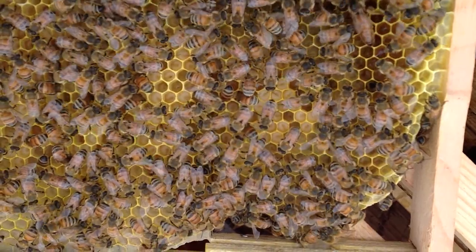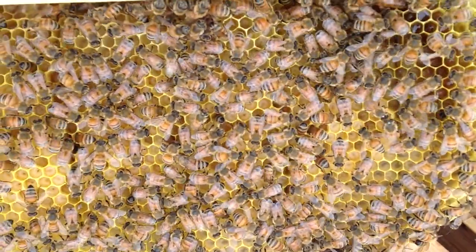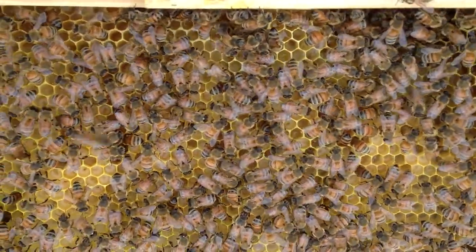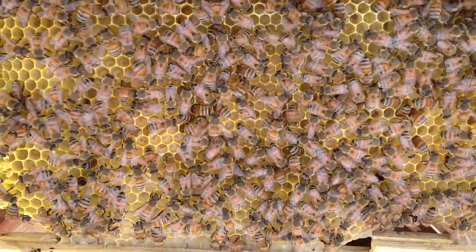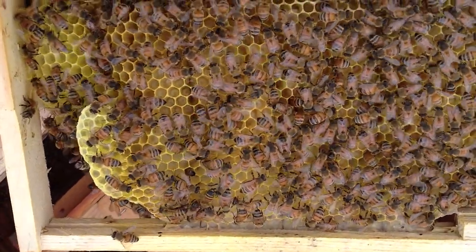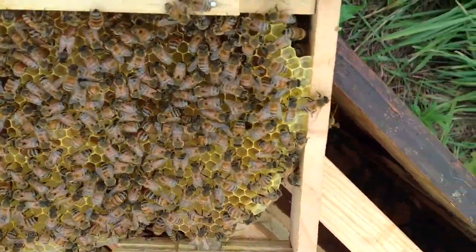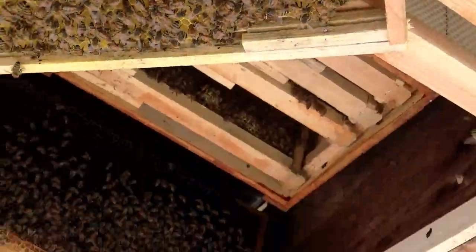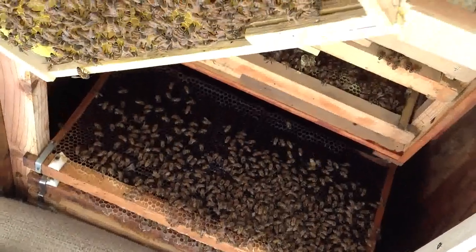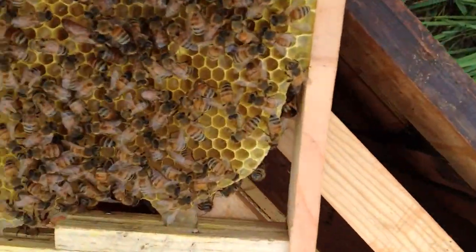There's larva in here. This is Varroa mite-free bees. The only thing that will kill these bees is pesticide. So I'm going to try to move around here. Find that queen. Oh, there she is, right in the middle of the frame.